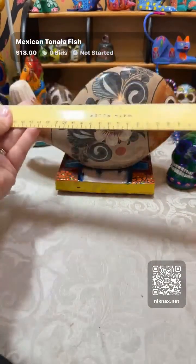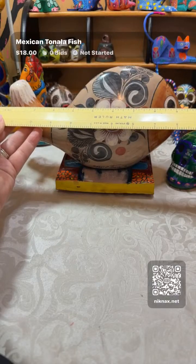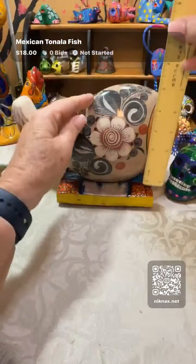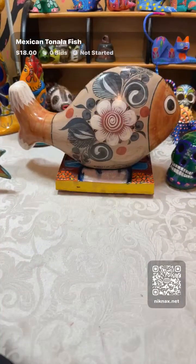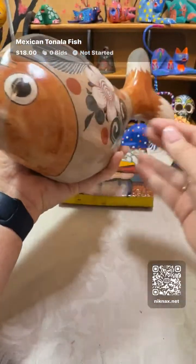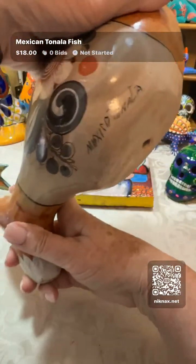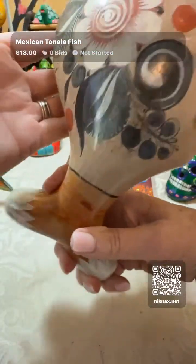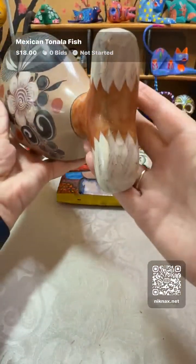He's about 11 inches? Yeah, not quite, maybe 10 inches long. So he's a fairly large piece. He's about almost 6 inches tall. This is Talavera, the muted colors. Give it away. It is marked right here, Mexico Talavera. This one has flowers represented as its nature component.